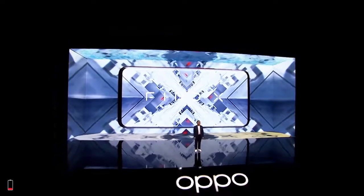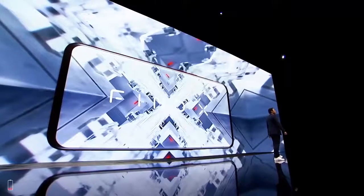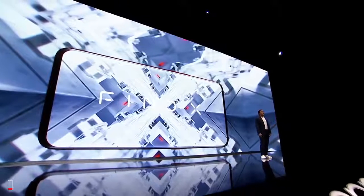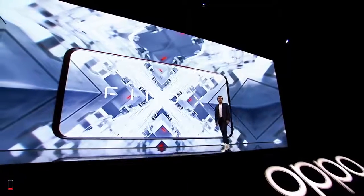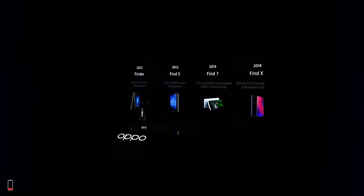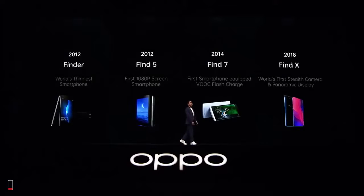It was a groundbreaking flagship device and one that perfectly encapsulated the Find series spirit of exploring the fusion of technology and art. And it isn't the first time either. As I'm sure you know, the Find series is our flagship range of devices, which has been on this exploratory mission for a number of years. In 2012, the first of the Find series, Finder, was introduced. At that time, it was the world's thinnest phone.